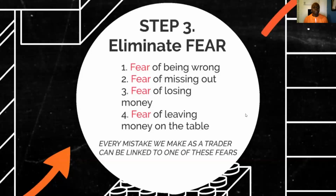And then the fear of leaving money on the table. Guys, set your take profit, okay? When it's time to get out of the markets, it's time to get out. You set your parameters. You assess and accept the risk, and you also accept the reward. Guys, don't stay in a trade just because you think, oh, well, it's going to go up another 5 pips. What is another 5 pips going to do for you? It's not going to make you a 6-figure trader. It's not going to turn you into a millionaire. Those 5 pips mean nothing.